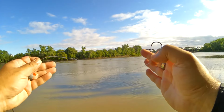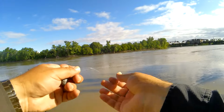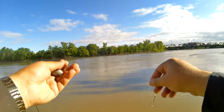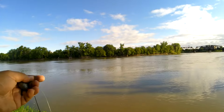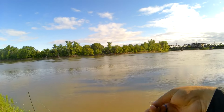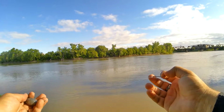Well, we're targeting sturgeon. They are fish that feed on the bottom, their mouths point downwards, so this needs to be on the bottom. If you have a longer leader, your baits are going to be moving a lot through the water. We don't want that. We want a short leader down on the bottom, trying to keep our baits down there.